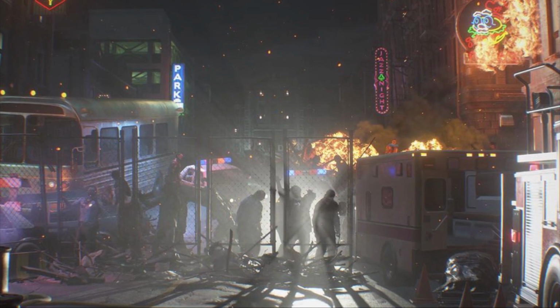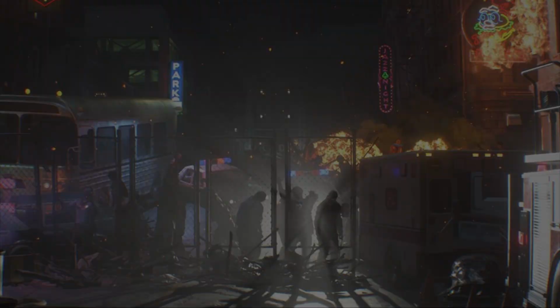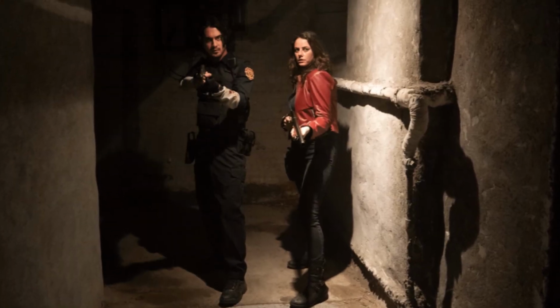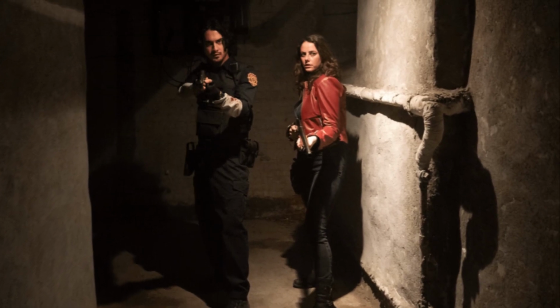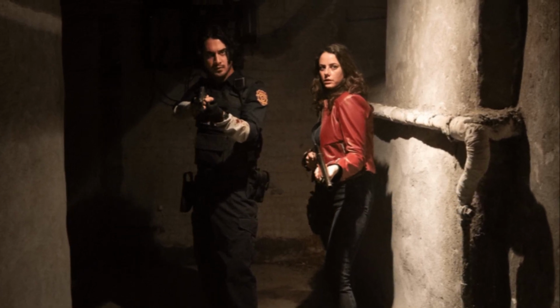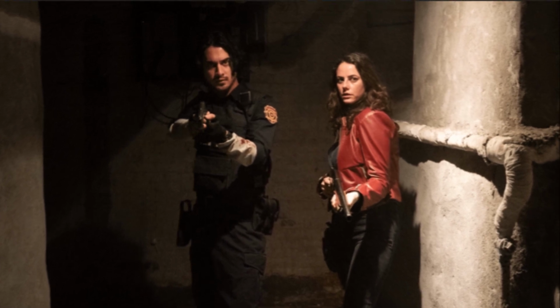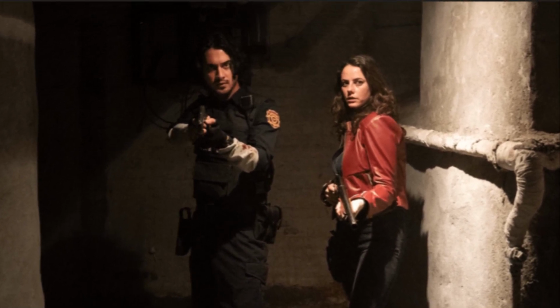Now before we get to the interview, I'm just going to talk about the 3 images. The first image is Leon and Claire Redfield, Ivan Jogia with Kaya Scodelario, and we see them on the lower levels of the RPD, it seems, or the basement. That's my guess for sure. And yeah, we see them sporting their outfits, which I think is really cool. Their hair is a little down.